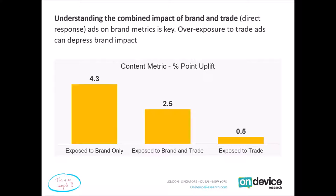We've actually tested, and these are actual results, but we have removed the metric and the advertiser. For one client, we tested what happens when respondents are exposed to just brand activity, and they achieve a 4.3 percentage point uplift in a key brand metric. Those who are exposed just to the sales activity only achieve a 0.5% increase in the brand metric. And those who are exposed to both the brand and the trade only achieve 2.5%.